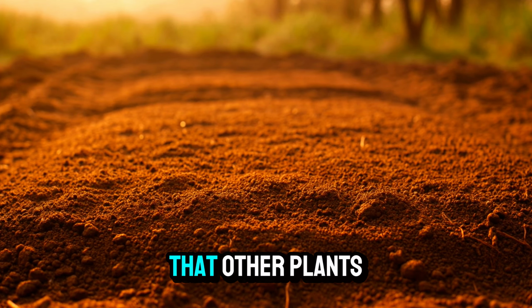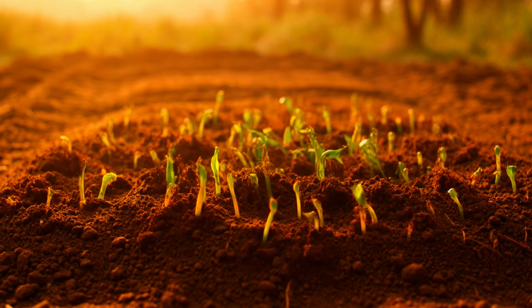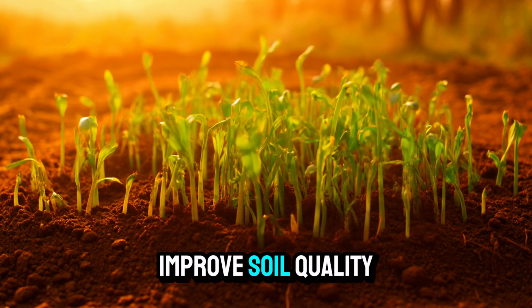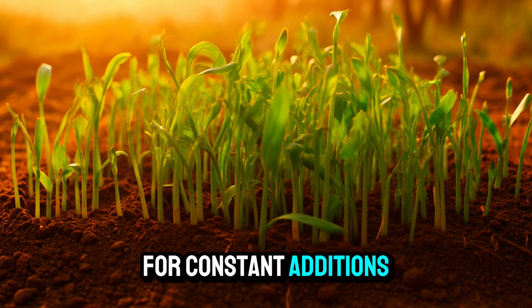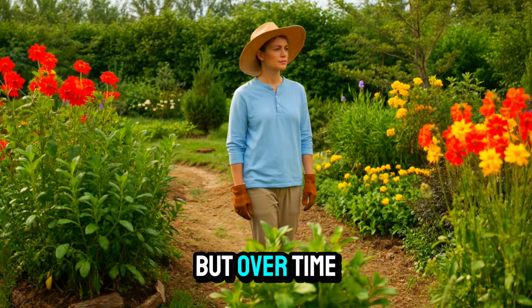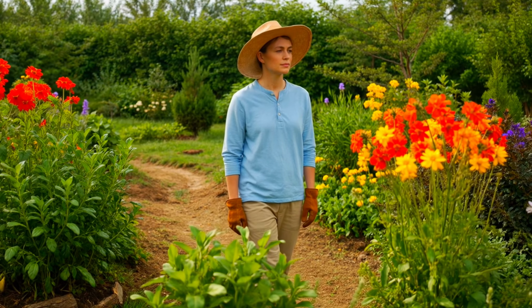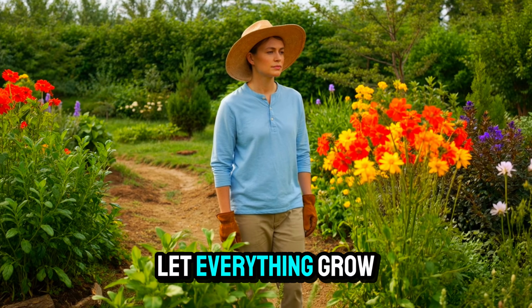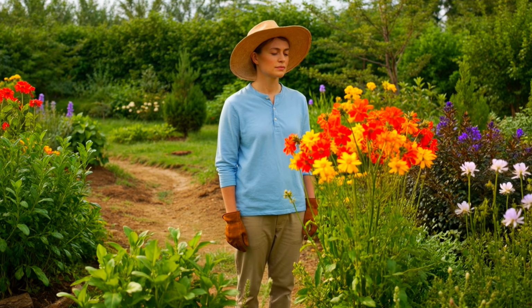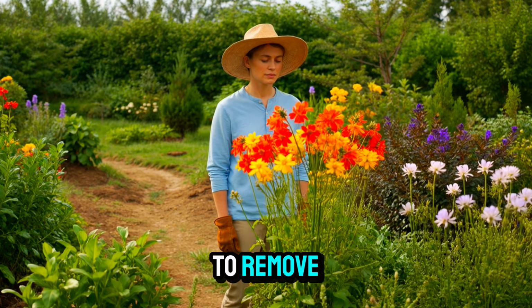They gather minerals that other plants cannot easily reach and bring them back into the growing zone. This can slowly improve soil quality without the need for constant additions. It may not be visible right away, but over time, areas with these plants often show healthier growth. Again, the goal is not to let everything grow without control. It is to understand what each plant may be doing before deciding what to remove.